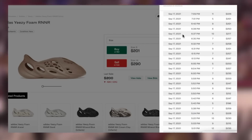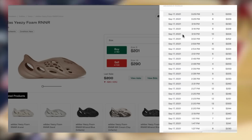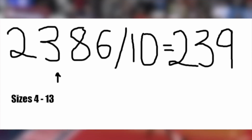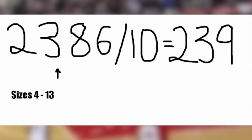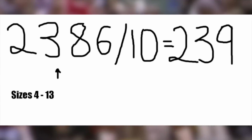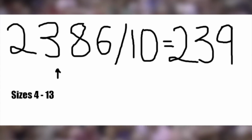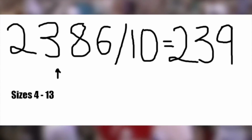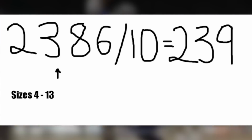Considering it is the night before the drop, I'm not expecting any notable changes pre-drop, hence this leaves the pre-drop average from sizes 4 to 13 at about $239. Again, this is just about $60 to $70 less than what we just recently saw, but again, no big deal. It still leaves plenty of room for profit, and this is justified by the slightly higher than usual stock, according to rumors at least. We normally see a notable change post-US drop.